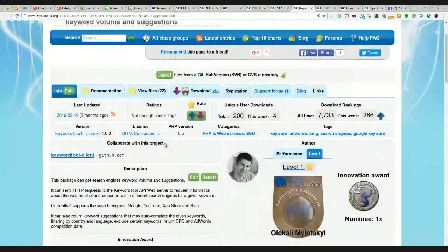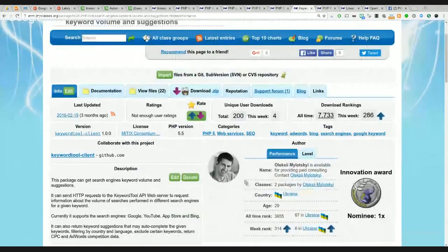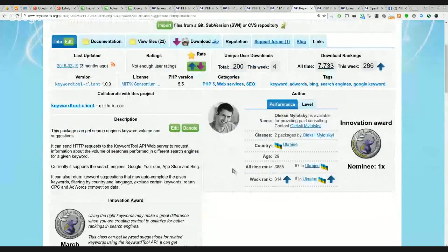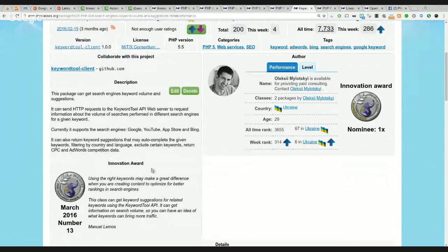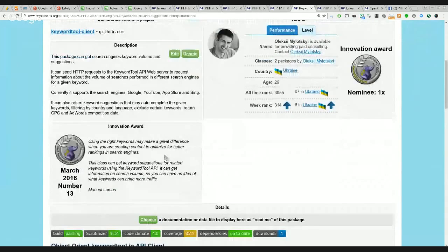And the next package is Keyword Tool Client. This is useful, although it depends on an API. For instance, when you want to evaluate if certain keywords are more searched or not, it uses this Keyword Tool API to retrieve keyword suggestions that may autocomplete given keywords that you provide. It can also filter by country and language, so you can only get keywords for specific languages and markets. It is on number 13, it did not yet pick a price.